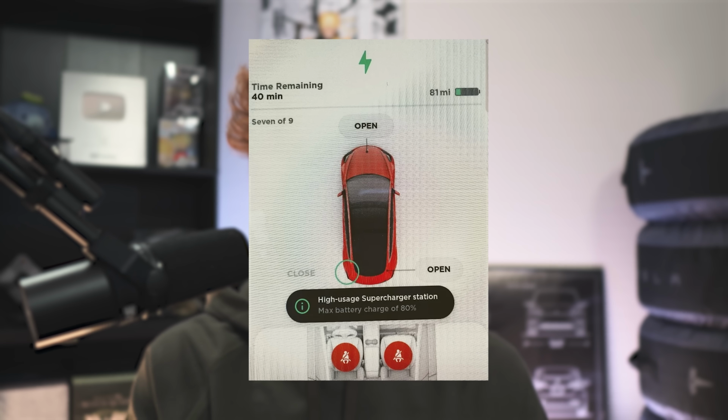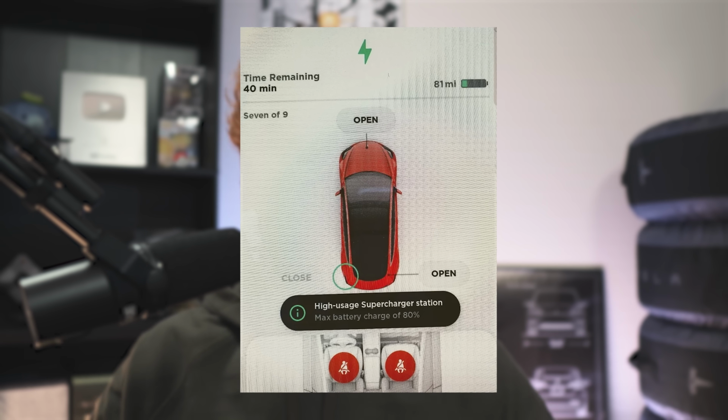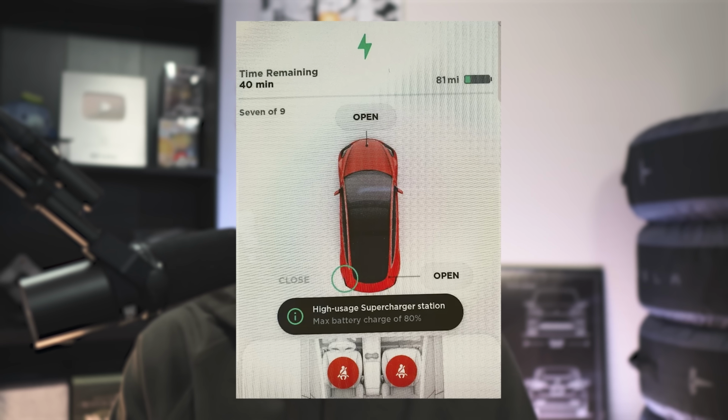This is also why when you pull up to, let's say, a supercharger and your previous charging limit was set to 100%, it will automatically lower it down to 80 or 90%. It'll pop up on screen saying high-powered charger in use. We've adjusted your charging limit. Not to say that you can't do that, but I would avoid doing it as much as possible.